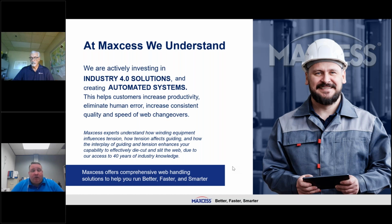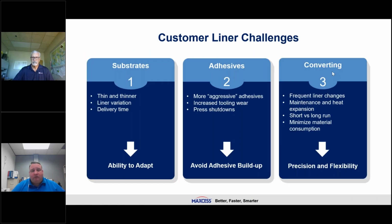And that is something that we are continuing to build into all of our products as we continue down the line here. So our goal is to make you better, faster, and smarter. Next slide, please. So with that in mind, I'll go ahead and hand this off to Cris Slay. He's going to talk about the die cutting part, and I'll be back in a little bit.